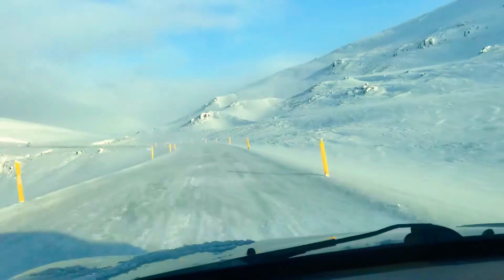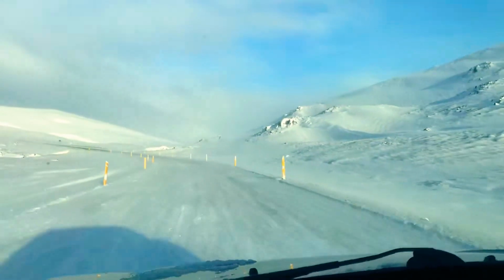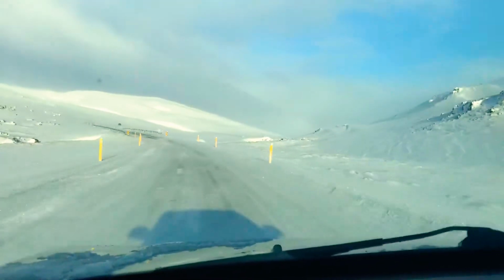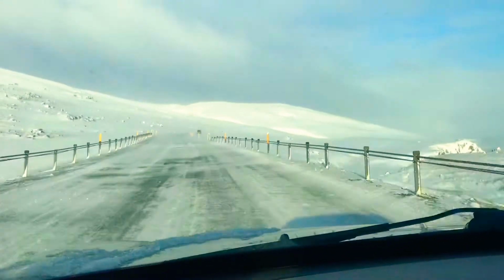Have both of your hands on the steering wheel at all times, because the wind gusts, sudden wind gusts, can move your car off the road if you're not holding your steering wheel right.